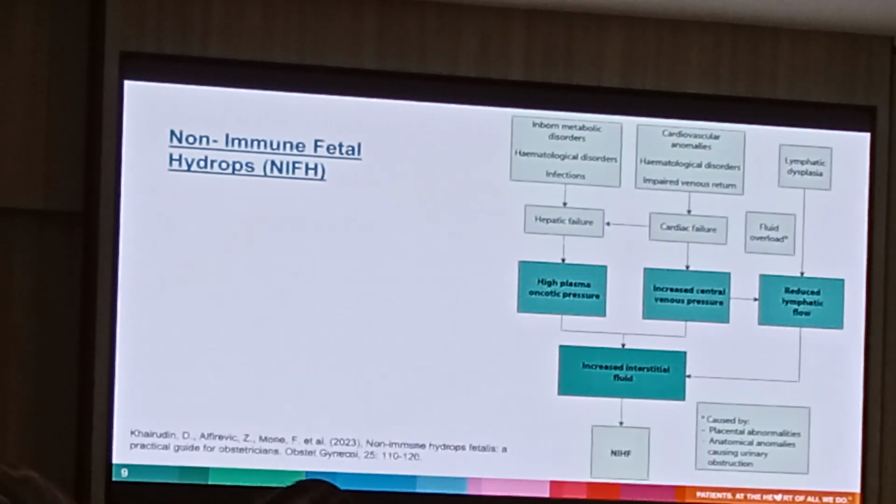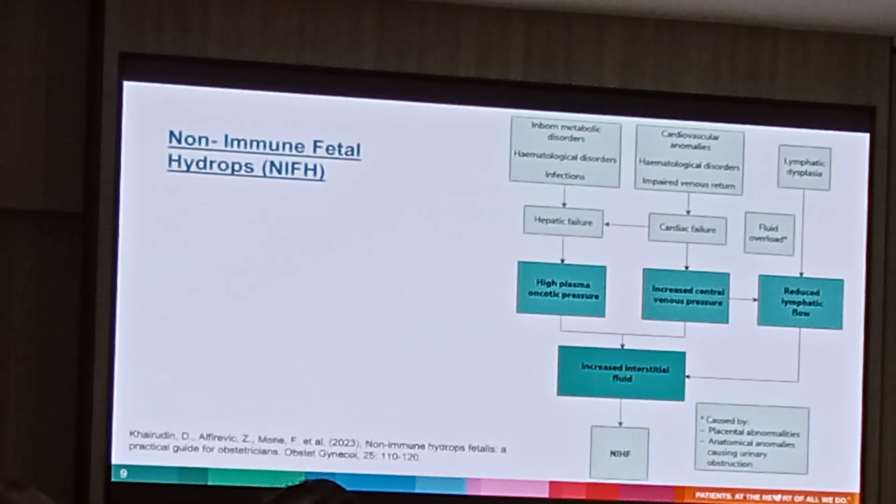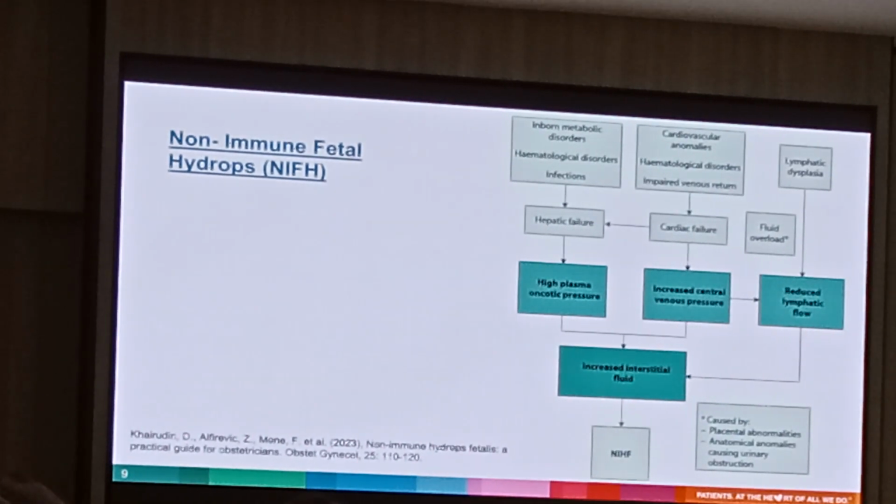There can be cardiovascular anomalies, hematological disorders, and impaired venous return. And all of these can lead either to hepatic failure or cardiac failure, which in turn leads to a low plasma oncotic pressure, increased central venous pressure, reduced lymphatic flow, and increased interstitial fluid, which eventually presents as non-immune fetal hydrops. So quite a complicated pathway, and you can see that there are many different factors which can lead to this.